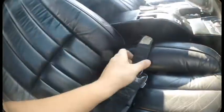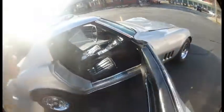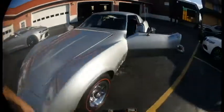Here's the belts as well that I understand the customer is interested in, the shoulder belts, which we got one of each here. Then there's the laps and everything. So it looks like all that's here. Just keep on with the inside. I'm gonna hop in the driver's seat though.